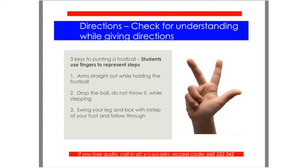And I would obviously go into a little bit more detail of which foot to step with, how high to hold the ball before dropping it. And then I would say 3 fingers, show me the 3rd step. Swing your leg and kick with the instep of your foot and follow through. Now, a quick assessing I could do, okay, show me what step I'm on, and I would demonstrate my arms straight out and quickly look up and down the line of my students and say, great, I love that everyone has one finger up for the 1st step.